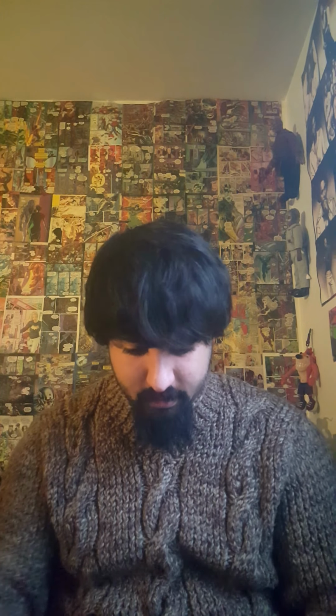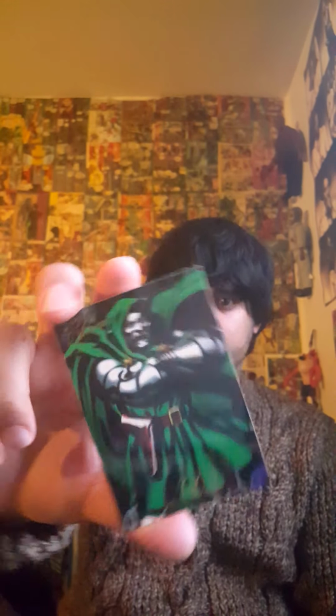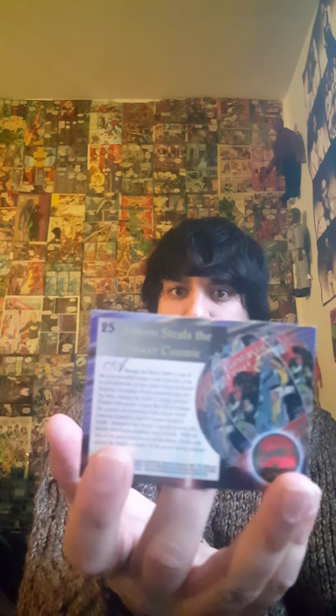And then here we have, dipping into the Fantastic Four universe, Doctor Doom. So another awesome card. Doom Steals the Power Cosmic. So that's the comic that they're referencing there. It's neat, they're telling you about all these different storylines, so then you could go and try and look up that story arc. And that's another thing I really love about playing cards, they would urge you to go look up other characters and other things.